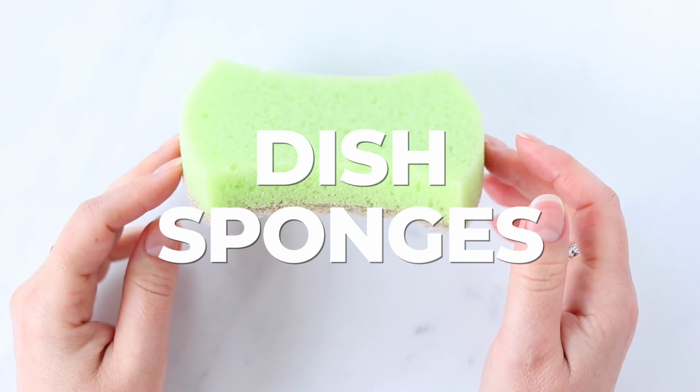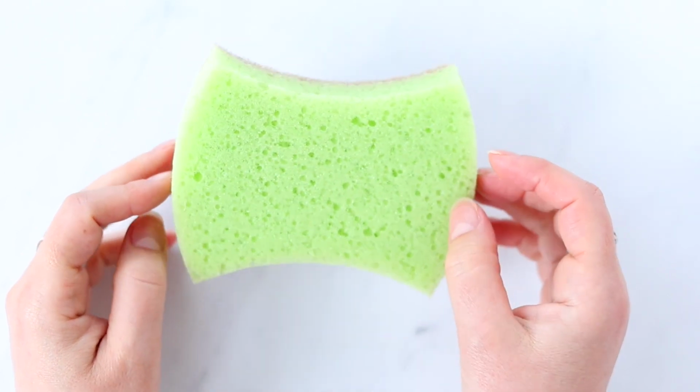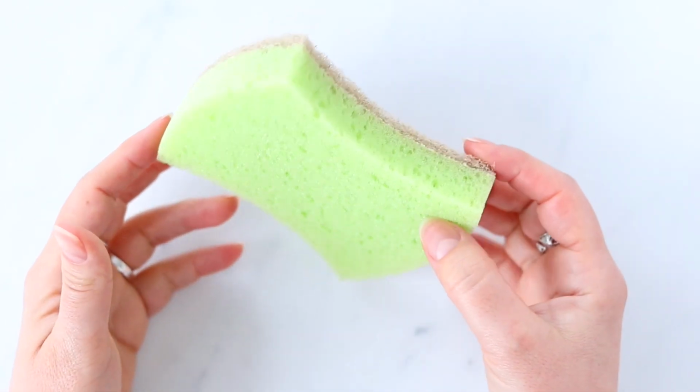Dish sponges. I didn't think I would be so happy with these plant-based and biodegradable sponges. I thought they wouldn't last long and wouldn't clean well. Although they cost 3 times more than regular sponges, the little extra investment makes me feel good, since the cheap ones are made out of plastic. Plus, these ones actually last longer.